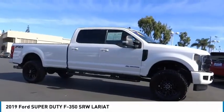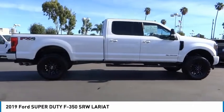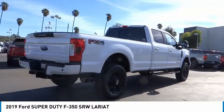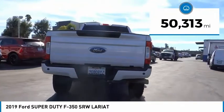Make a great choice today with the 2019 F-350 Super Duty. Head-to-head fuel efficiency, head-to-head towing, head-to-head torque. Ford F-350 Super Duty. This vehicle has less than 55,000 miles.